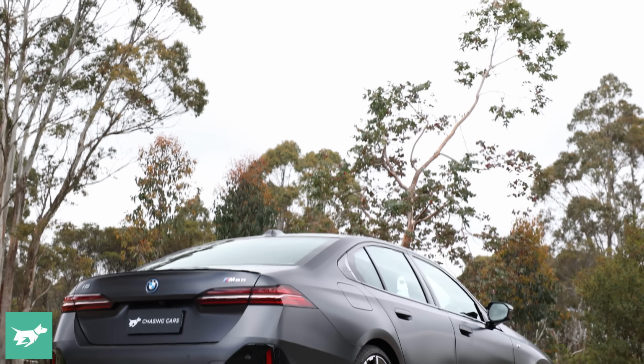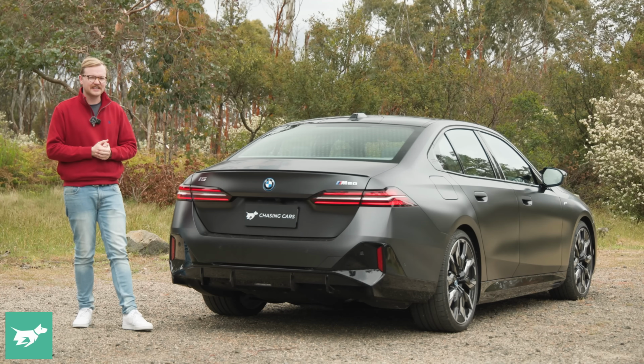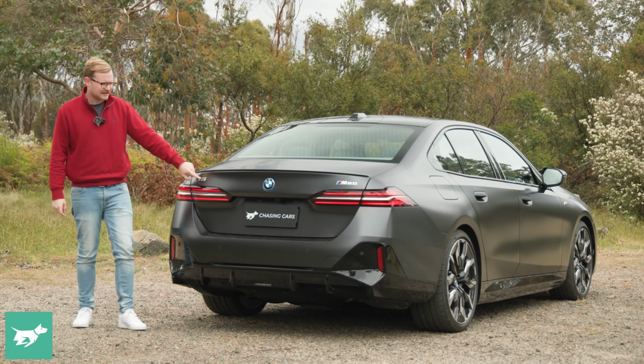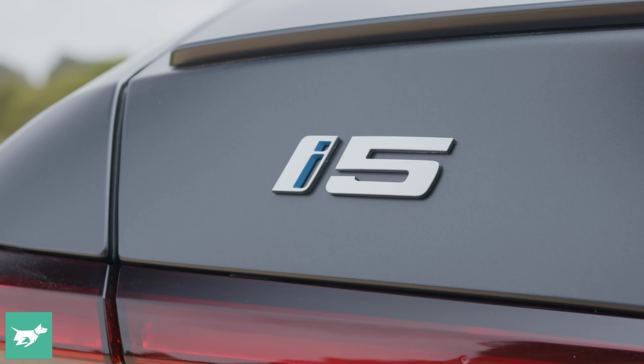This frozen black is certainly a menacing color, but it's difficult to take care of. It almost always looks dirty, so you're constantly cleaning the car, so I'd probably avoid that. I do like the fact that this one actually maintains its silver badging. It doesn't have the M Sport Pro Pack, and I think it looks a bit more elegant for it.